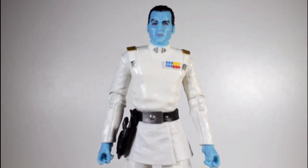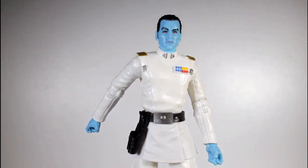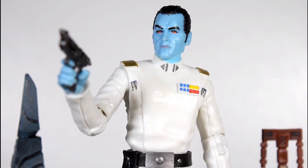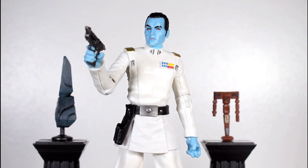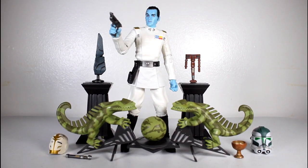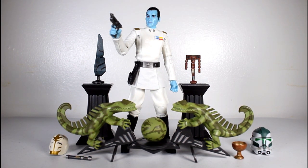And we also get his blaster. That's one other accessory that actually came packaged in his holster, which is pretty rare. Looks great. I mean, simple design, but it looks good. I think this figure turned out great. It has such a strong presence on the tabletop or the shelf or whatever, and that's because it's got such a great sculpt. Hasbro did a great job capturing the essence of Thrawn in that face sculpt, so good job to them for that.